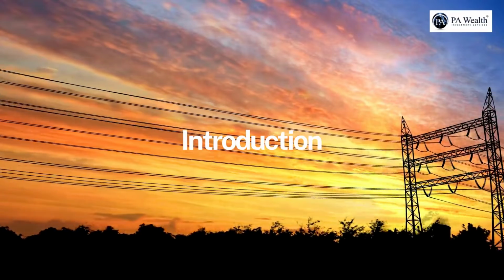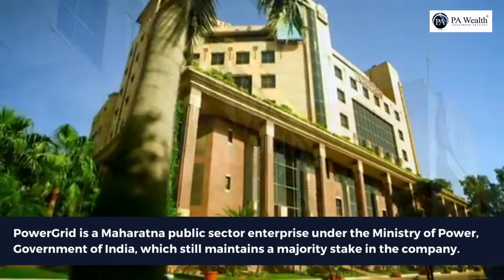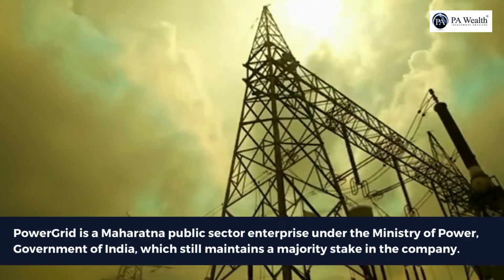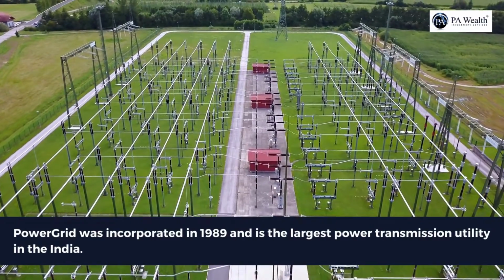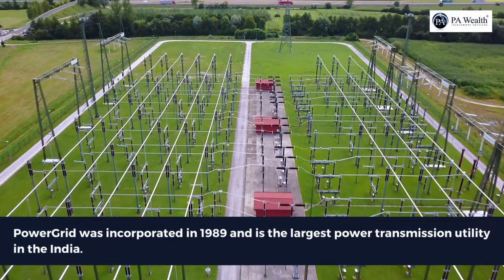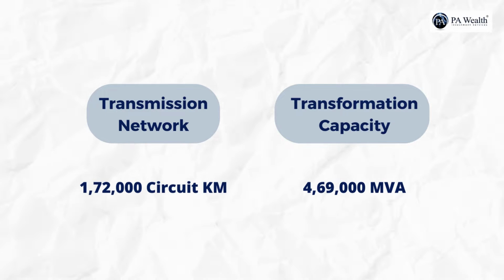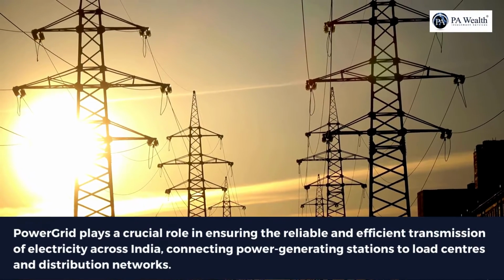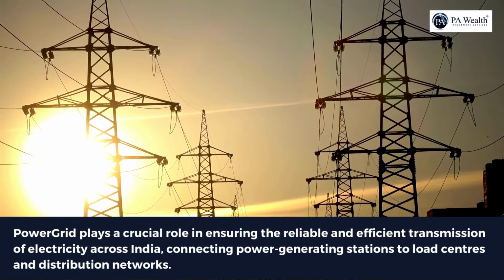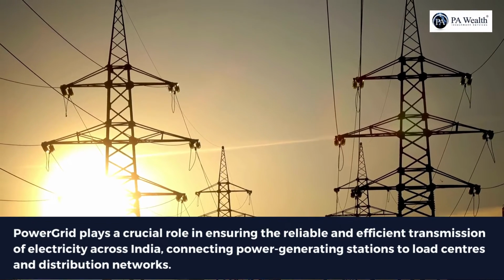Let us provide a brief introduction to Power Grid. The company is a Maharatna public sector enterprise under the Ministry of Power, Government of India, which still maintains a majority stake in the company. It was incorporated in 1989 and is the largest power transmission utility in the country. With a transmission network spanning over 172,000 circuit kilometers and a transformation capacity of over 469,000 megavolt amperes, the company plays a crucial role in ensuring the reliable and efficient transmission of electricity across India, connecting power generating stations to load centers and distribution networks.